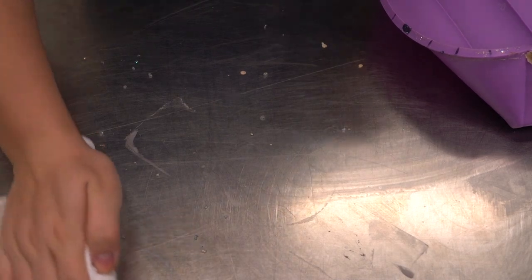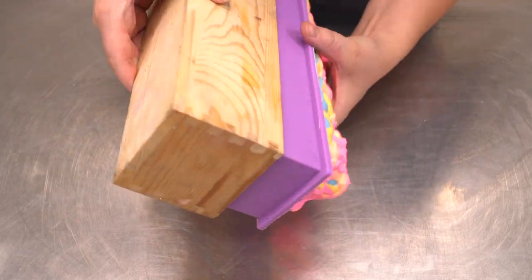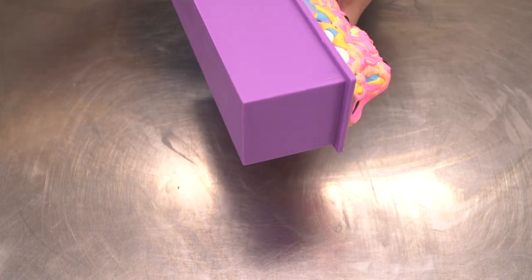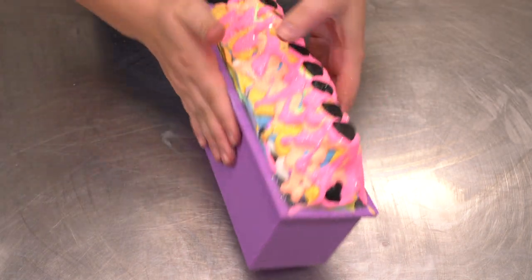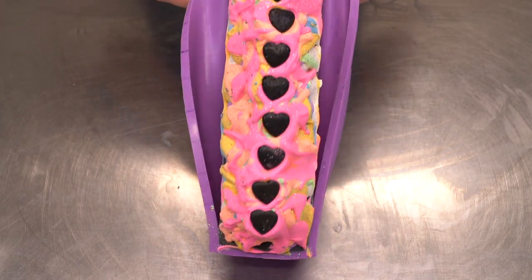The smell though, the smell, delightful. The smell is amazing. Like 10 out of 10 Brambleberry. Okay, let's unmold this one because I'm really, really excited about seeing those pastels on the inside. And unmolding quite cleanly.